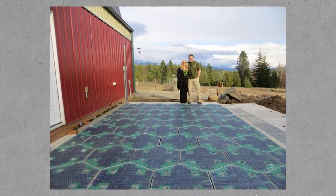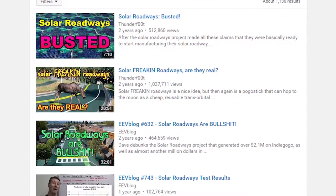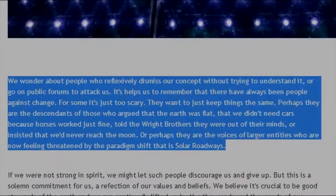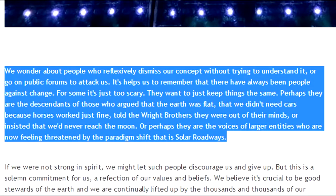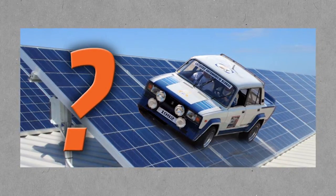I'm going to use solar roadways as an example. They wanted to start building roads out of solar panels. However, many people started to criticize them. The road is just a bad place for traditional solar panels. "There is no question. We wonder about people who reflexively dismiss our concept without trying to understand it, or go on public forums and attack us. Perhaps they are the descendants of those who argued that the Earth was flat. Or perhaps they are the voices of larger entities who now feel threatened by the paradigm shift that is solar roadways." However, despite the obvious flaws, they were stubborn and stuck by their design.